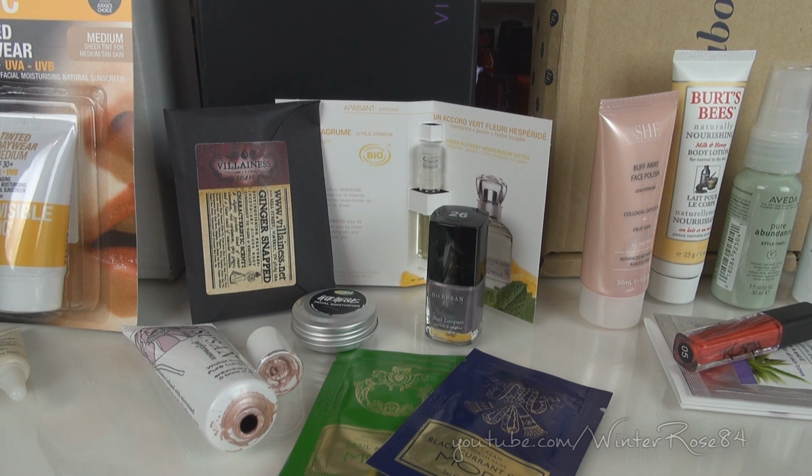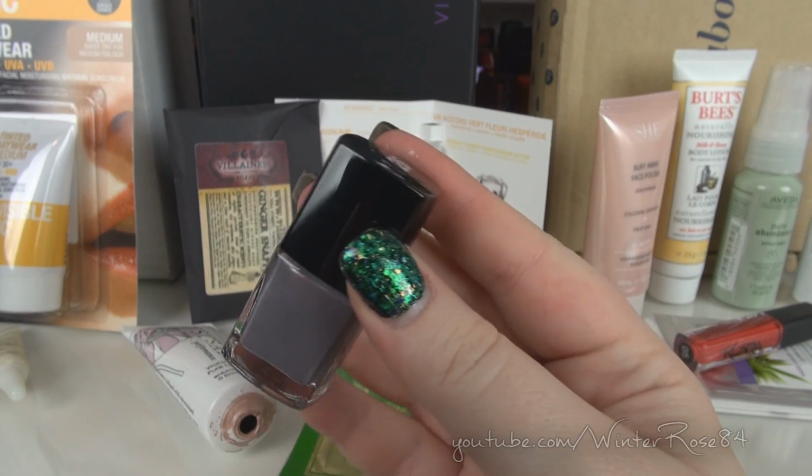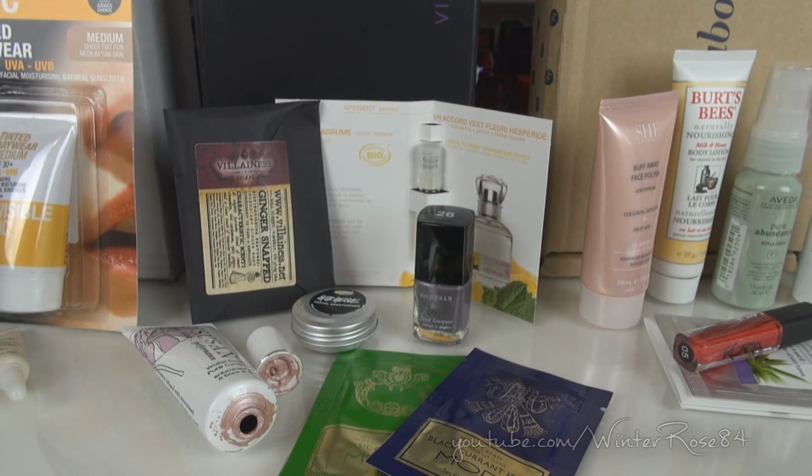The next sample is a So Susan Nail Lacquer. Recommended retail price is $10. The actual colour that I received is a grey purple shade with a little silvery shimmer throughout it. The next sample is Lush Gorgeous Facial Moisturiser. Recommended retail price is $74.95 for 45 grams, and this sample size is about 10 grams worth. So good for maybe 3-4 uses depending on how much you use.